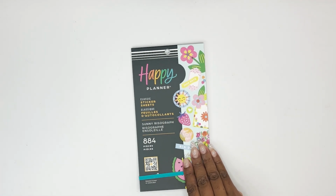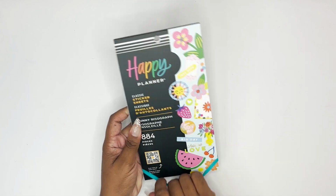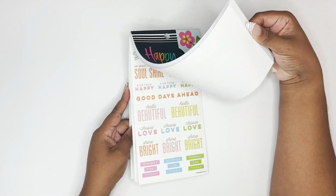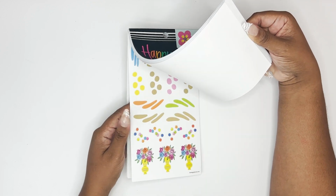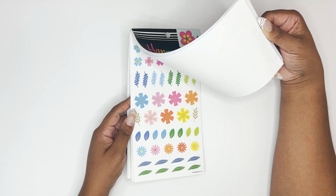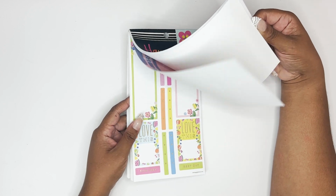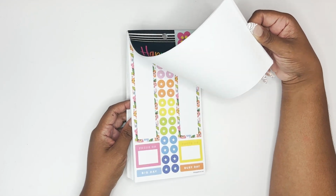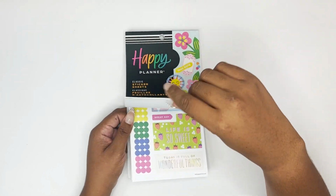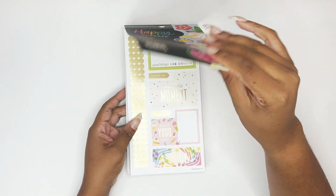Next, I picked up Sunny Risograph. I don't really know what risograph means, but some of this is kind of what you were seeing in the Joyful Expressions book. The shapes, the colors, the themes with like the lemons and these bright flowers and stuff. Every once in a while, y'all, I like a bright spread. So I thought this was cute and fun and sunny, and I wanted to pick that up.